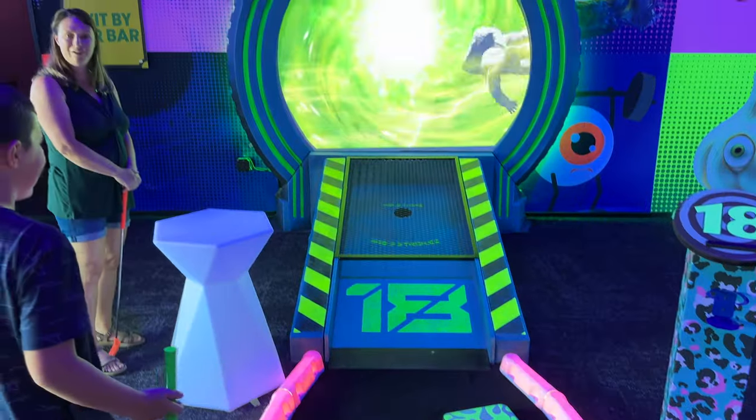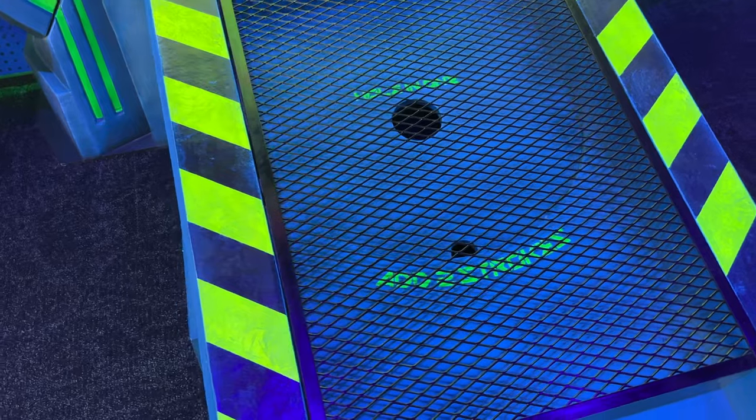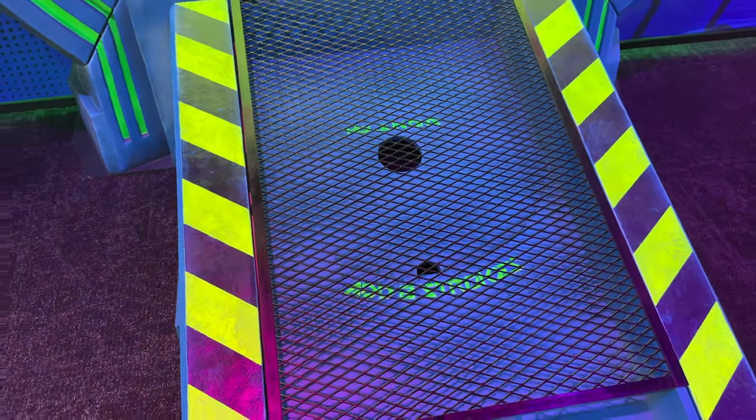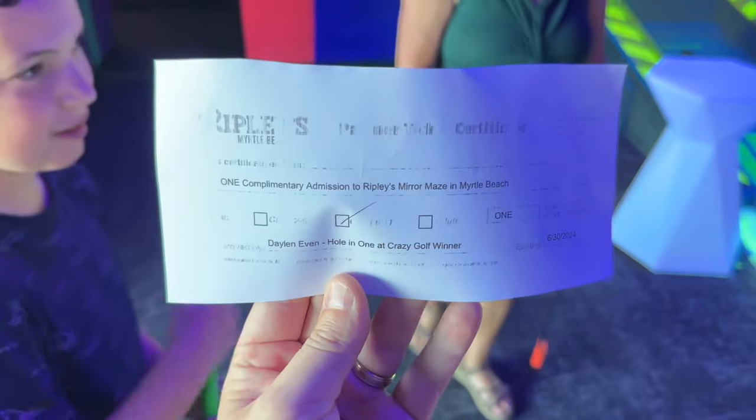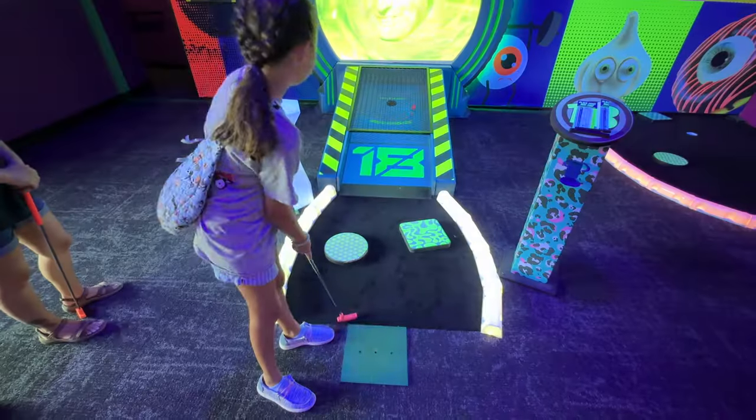Oh, you got it. Hole in one. Good job, Micah. See, he got a hole in one. If it falls below, that's add two strokes. A free ticket to the mirror maze for getting a hole in one. That is awesome. Last shot.